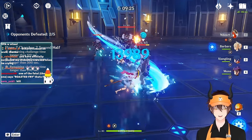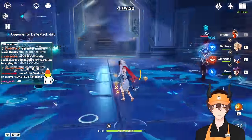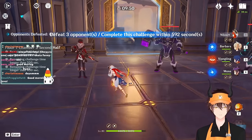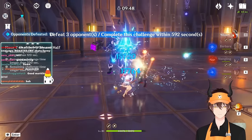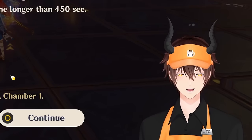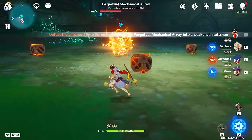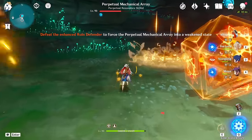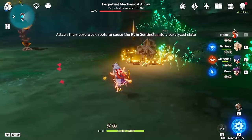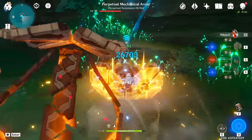Oh my gosh. Let's see, just completely unbuffed. 56,000. 69,000. Cool. I'm only going to use elemental skill. Oh, that's funny. So a few days later, I did fully ascend Nilou and max out her level as well. So now she does finally have over 50,000 HP. Her talents still need to be leveled up, but I went to do another damage test, this time against the Perpetual Mechanical Array. And we did manage to hit a new best damage on the account.